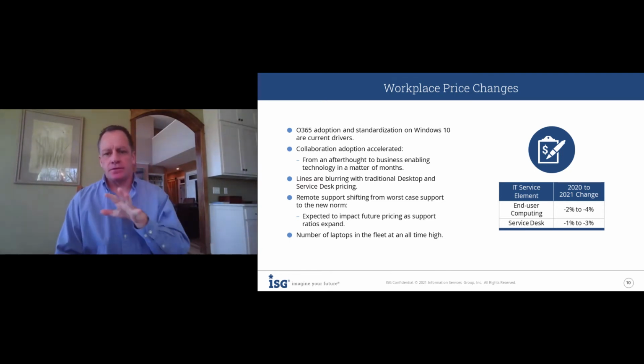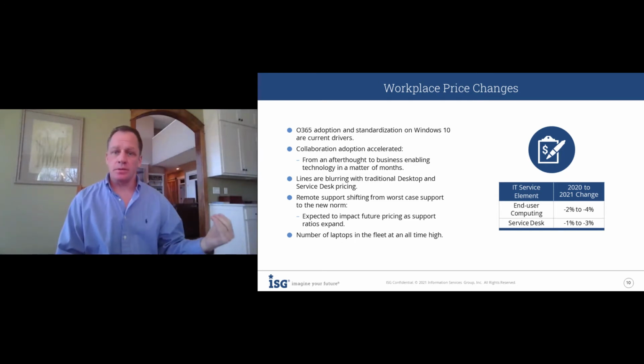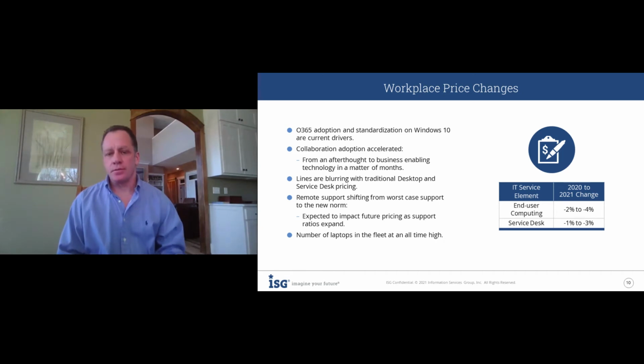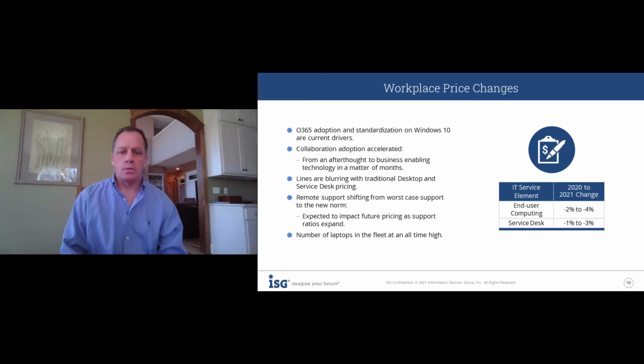And you can see as you look at these charts on the lower right-hand side, we talk about the pricing changes, and this is really what we expect to see, or we've seen from 20 to 21. And you can see this kind of slowed down a little bit. Service desk was actually on the rise, and we think that's going to stabilize and maybe start to decrease as we continue to see more efficiencies with chat, with email.